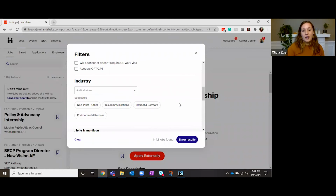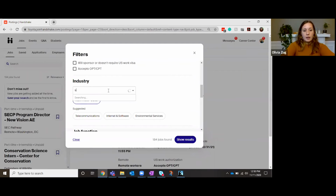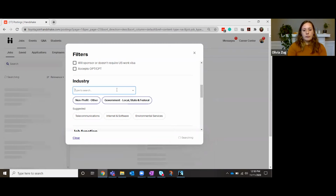Global studies can look like a lot of different things. So here's where you want to start to filter down by what kind of organization do you see yourself in? So maybe you see yourself in nonprofit, maybe government. You might not be able to see my drop-down, but you can scroll through all these options in this drop-down menu. Maybe you look in research.